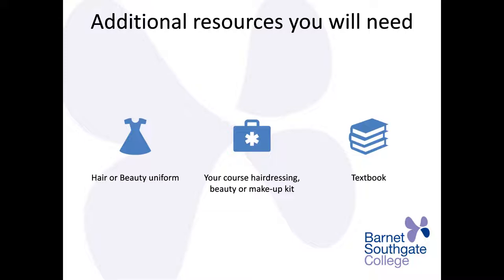On both hair and beauty and makeup courses, you are required to have your makeup, beauty and hair kits. These are arranged again through us, but you are going to order them yourself, and we are going to give you more information about these when you come to us.